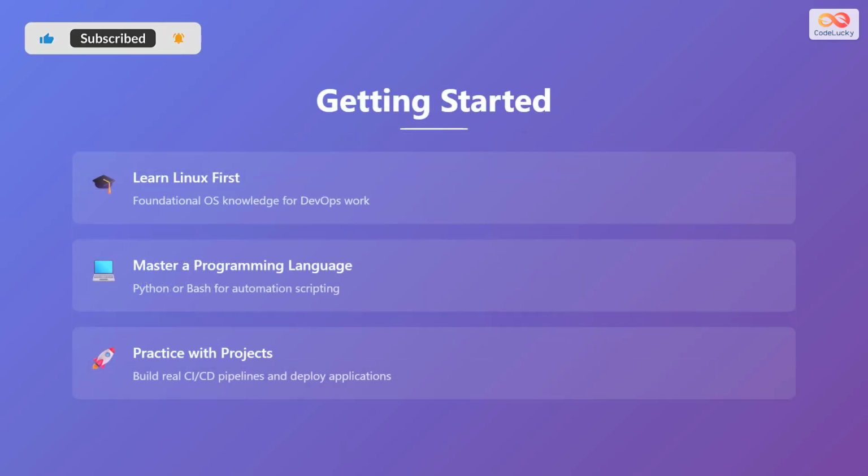If you want to become a DevOps engineer, follow this learning path. First, learn Linux thoroughly as it's the foundational operating system for DevOps work. Second, master a programming language like Python or Bash for writing automation scripts. Third, practice with real projects by building CI/CD pipelines and deploying actual applications. Hands-on experience is crucial for developing practical skills that employers value.